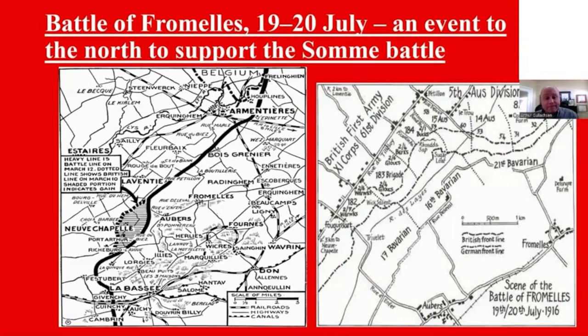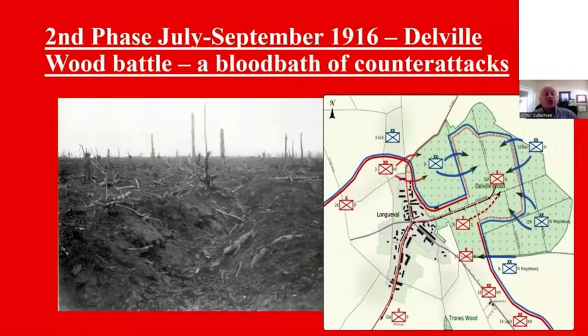The second phase of the overall Somme campaign, through to September 1916, has many attacks and counterattacks, for Delville Wood, and it's an absolute bloodbath. This is a battle to secure the British right flank, and from the 3rd to the 13th of July there are 46 separate British attacks. You see a lack of coordination, a lack of unified strategy, a lack of everybody attacking at the same time. And the biggest one of these 46 separate actions is the Delville Wood battle.